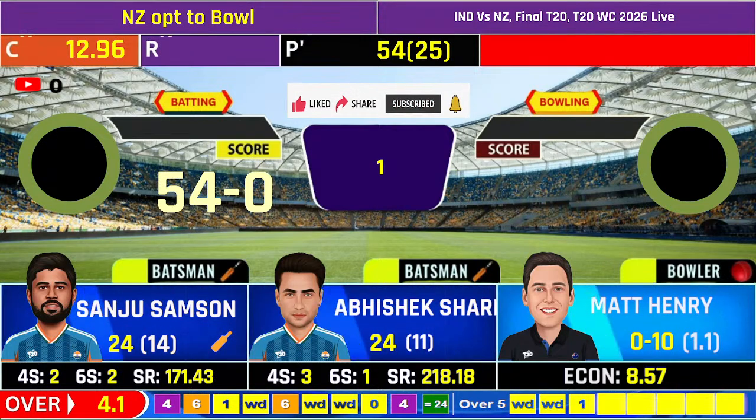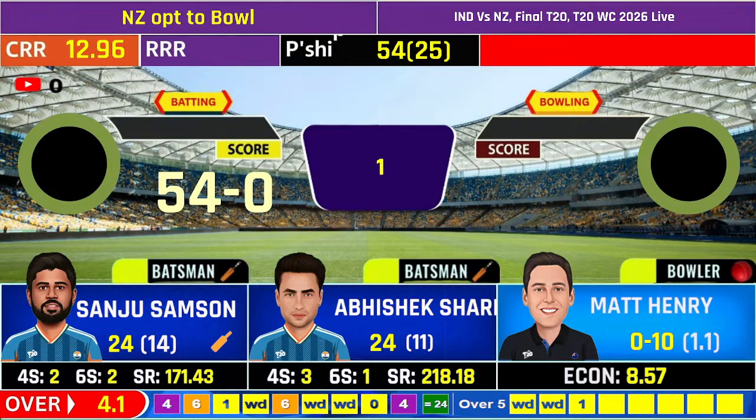They've been very defensive, Harsha. They should have probably thought of another over of off spin. Henry hits the seam nicely, but he's bowling slower ones already.